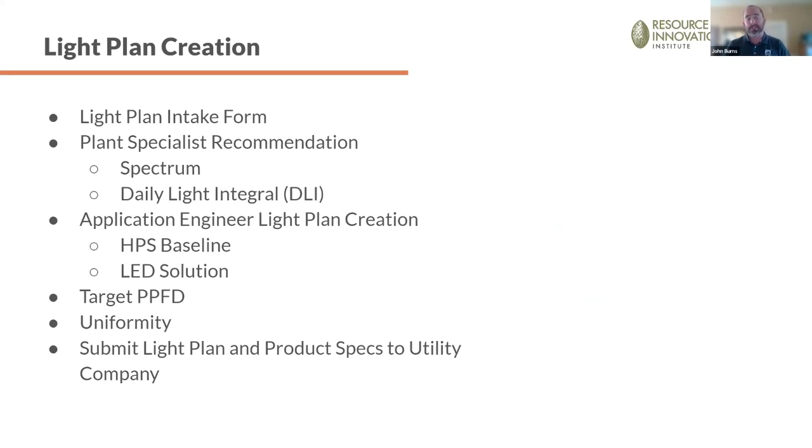Okay, so in this, we know what we're using the product, light plan creation. With this customer, we used what we call an intake form, and we captured all the information: dimensions, mounting height of where the LEDs would be placed. Basically, in this circumstance, just where the HPS was, and the crop height. What is the crop? Where is the greenhouse located? All these questions we want to know before we create a light design.